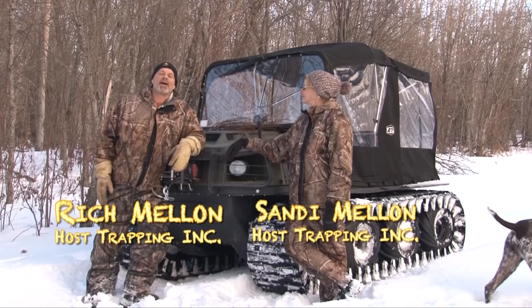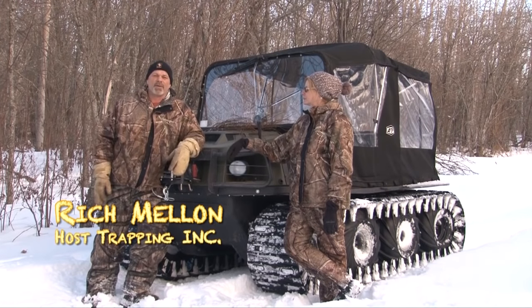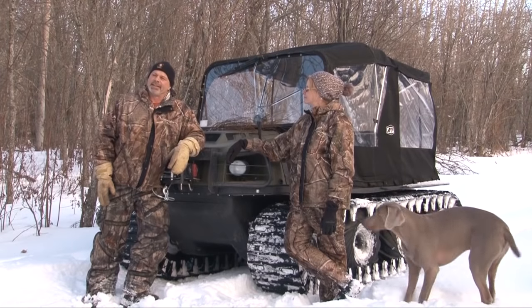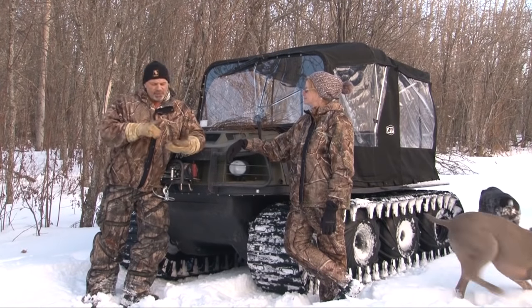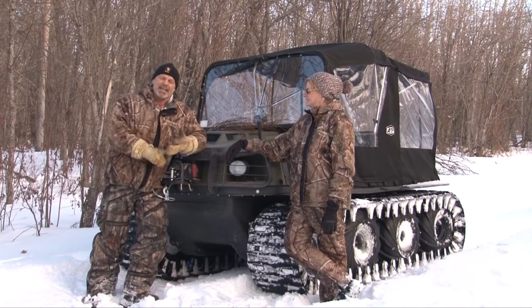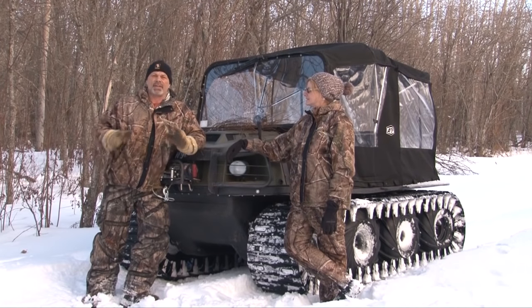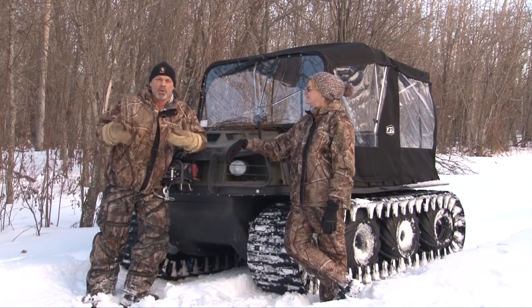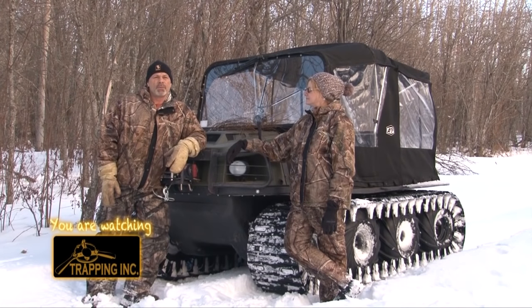On today's show, we're trapping lynx. Lynx, as you know, is one of my favorite animals to chase, and I think it's probably because of the difficulty factor. They don't lure well on our trap line. They're not very predictable. You need a system that allows you to go out and get after the cats. And the problem with cats is they move a lot. So what I've come up with, we call carpet bombing kitties.